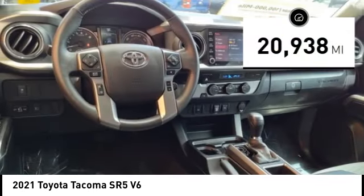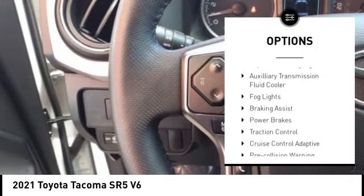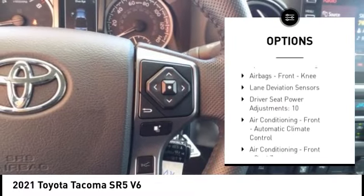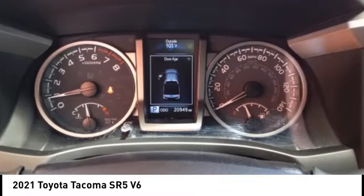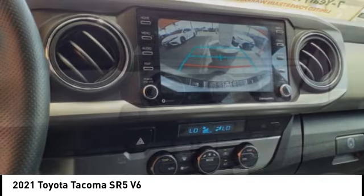Here are some of this vehicle's great options. Rear step bumper, stability control, front suspension type double wishbones, front suspension type strut, daytime running lights, auxiliary transmission fluid cooler, fog lights, braking assist, power brakes, traction control.